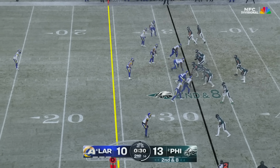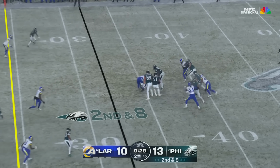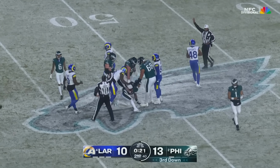2nd and 8. Hurts got a little peek at what the Rams are going to do pressure-wise. Here they come. They still get through, and the ball comes out. Spates knocked it out. Gainwell falls on it way back at the 48.